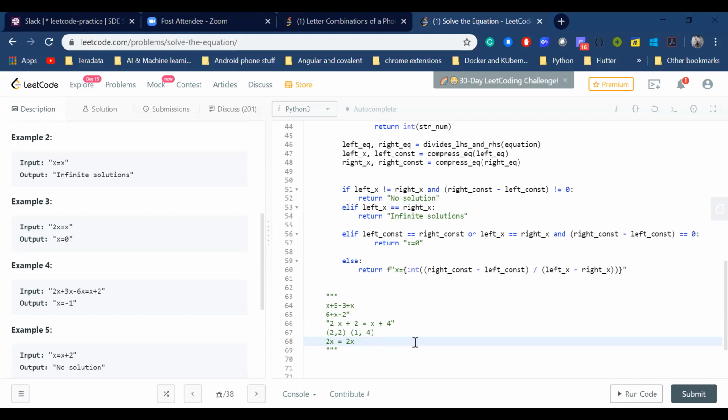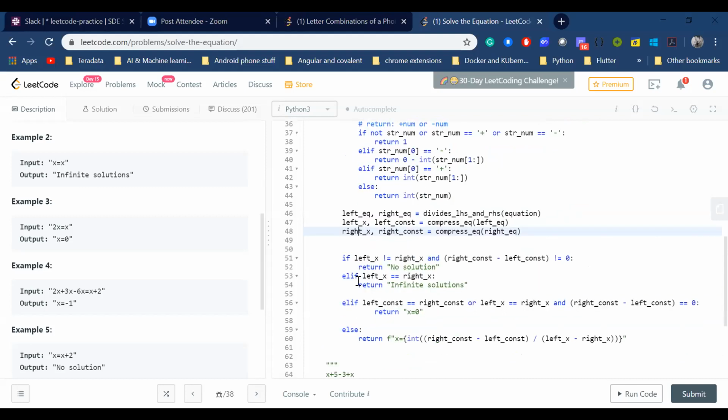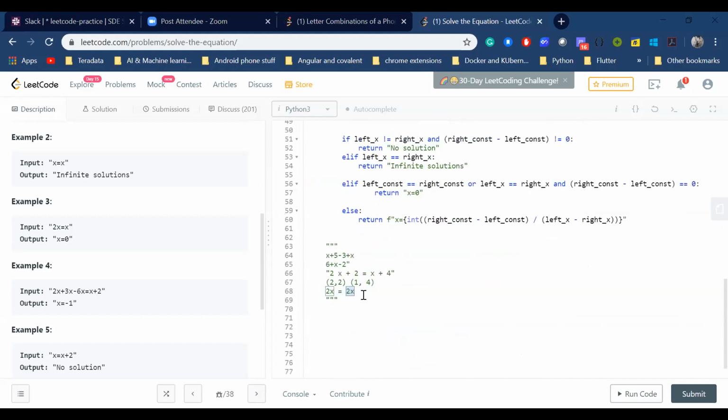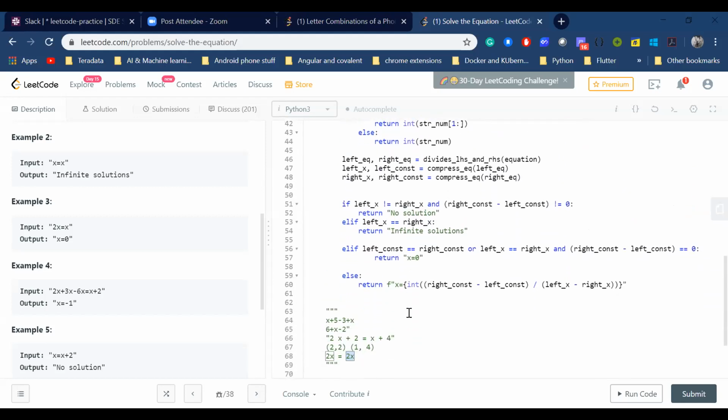So when you are calculating left x and right x, you don't have separate coefficients left there, right? In this case, I will get 2 and 2. No, here if you see, your left x will be 0 in this case, and right x also will be 0 if you have 2x equal to 2x. I think Santosh is right. If you see the example, where the x coefficients are the same on both sides, but the constants are not the same, then that will be a no solution.